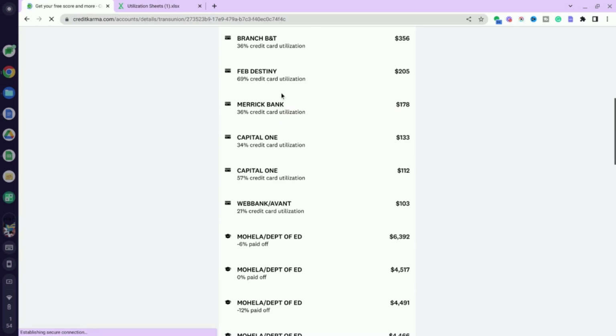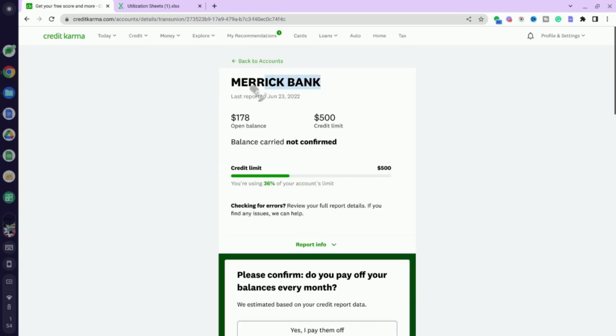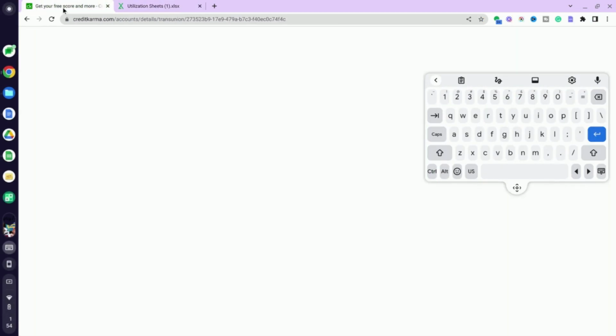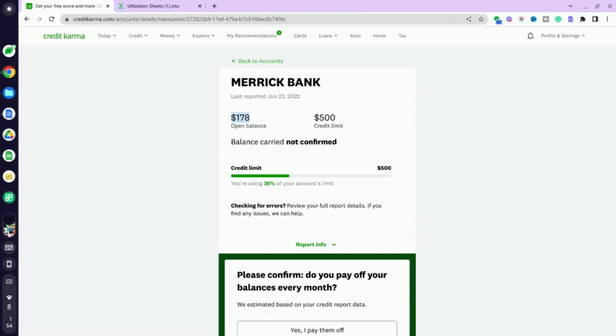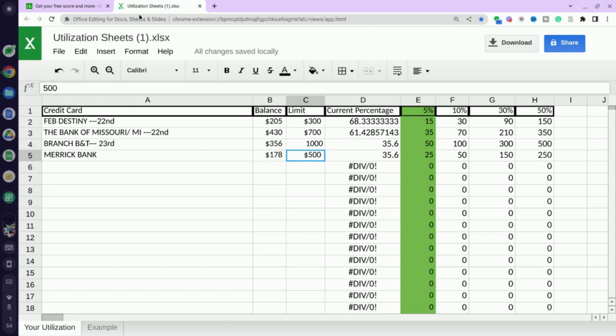So we want to go ahead and copy this one here. So I'm going to just go ahead and copy these as quick as I can. Oh, I didn't copy that M. The balance is 171. That limit is 500. Okay, there we go. Okay, what date is it going to report? It's going to report on the 23rd.